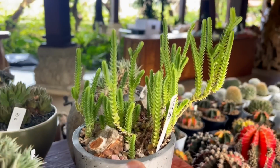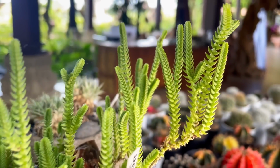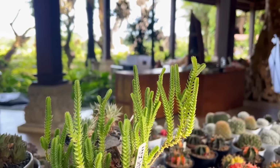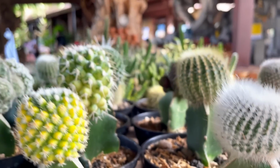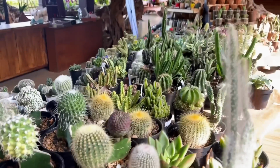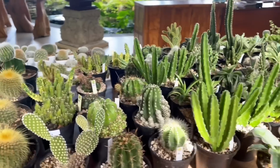And this is also very, very precious. Look at the form on this. I don't know what this is. It doesn't label what it is. I really think plant sellers should always label everything. I don't know, that's just me. I think it's important to name everybody and for the buyers to know what they're getting into so they can Google up how to care for it.